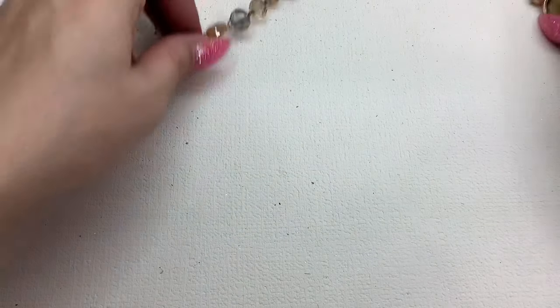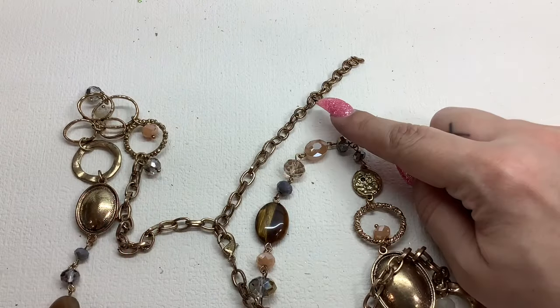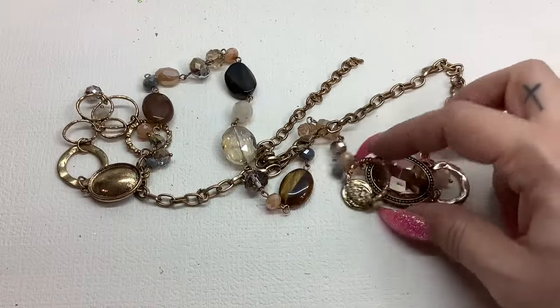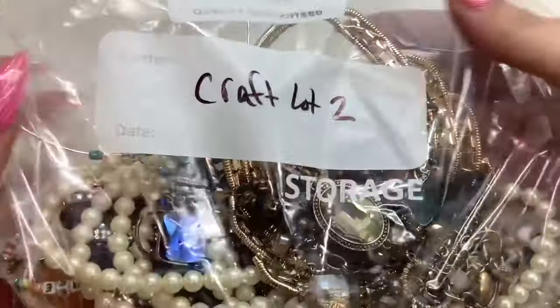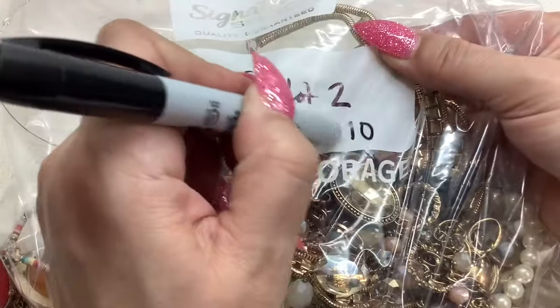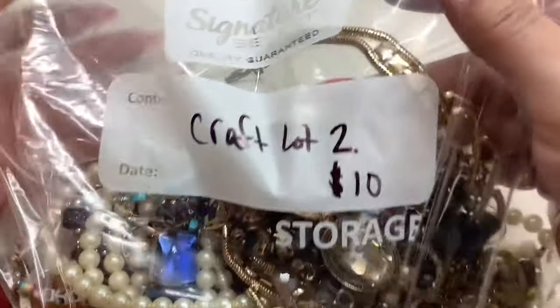Okay, last item. We're gonna have to put this in craft because it is very worn on the chain, but it's got some really cool pieces to upcycle or repurpose with. So that'll go into craft. All right, let's not forget the other craft lot. So here it is. You got all this in here and we're gonna do this for $10 as well. So just ask for craft lot number 2 for $10.